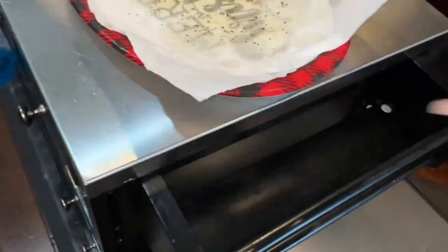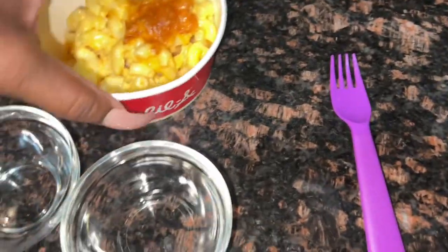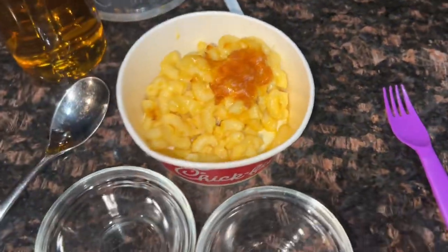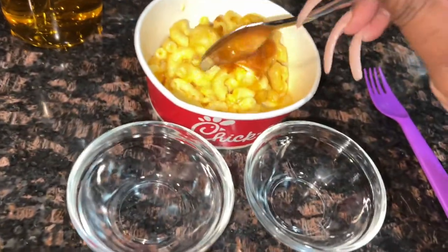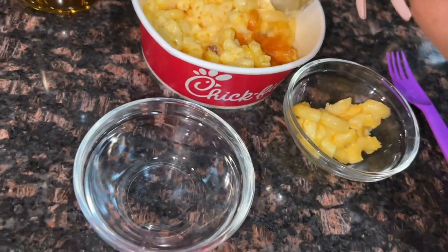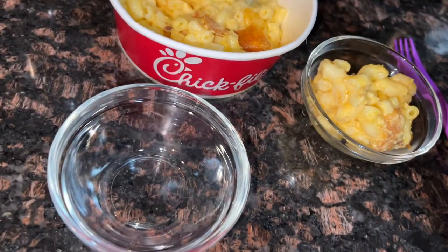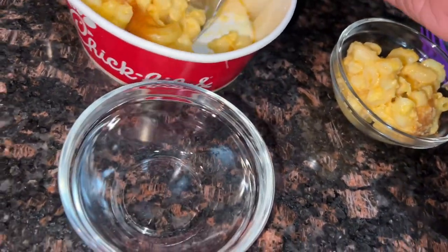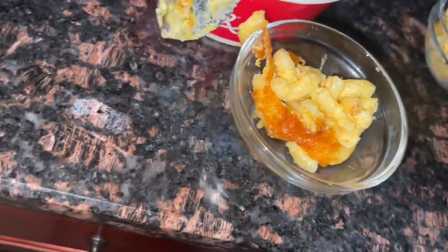About to toss this out. Look how this came in handy using these plates. I am about to make Josh the Boss and I a little snack. This is our leftover mac and cheese, and I'm putting it in my little Dollar Tree saucer. And it just makes you feel like you're having a little gourmet something. So perfect. These are so perfect for that. And then just stick a little fork in them.